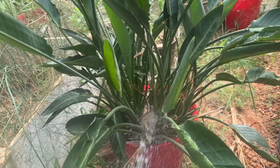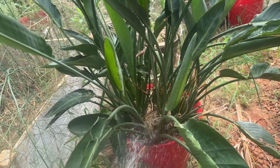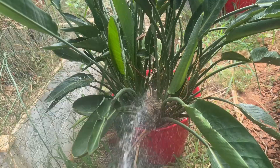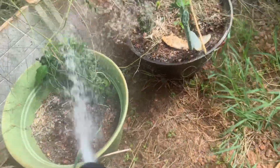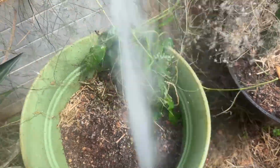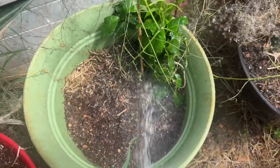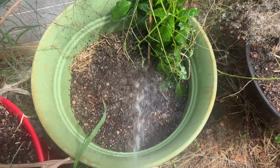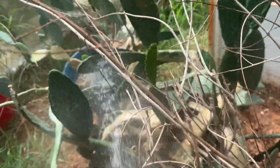Here's the birds of paradise. I love this. The only way I can keep it is in the greenhouse. If we move further back, you will see in this green pot, I am growing coffee beans. I haven't been successful just yet, but hopefully in the future, I'll have a few beans to make coffee.